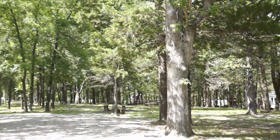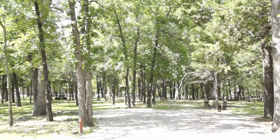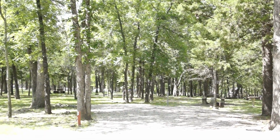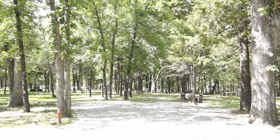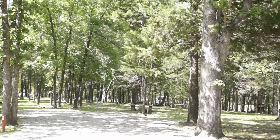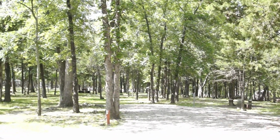So this one here has an electric box, only has 30 amp. Our campsite has 30 amp and 50 amp. This one does not have sewer hookup. The other one does have sewer hookup. But this one's very well shaded compared to ours, I think. It looks like the trees are a little bit more mature also.